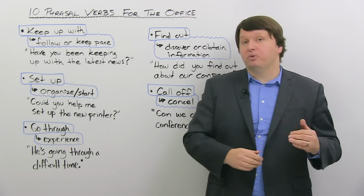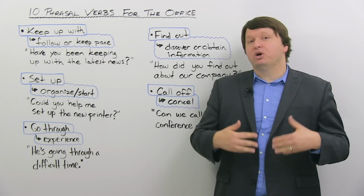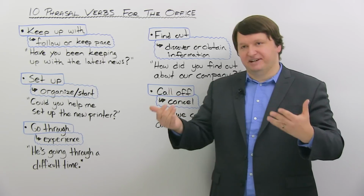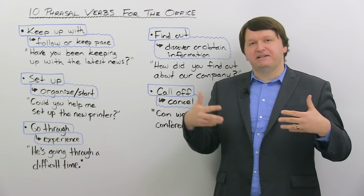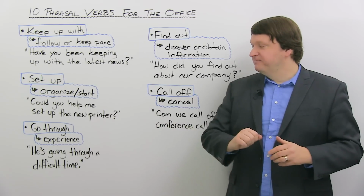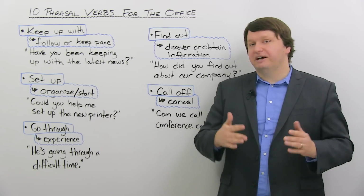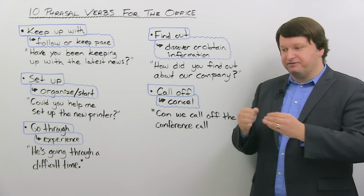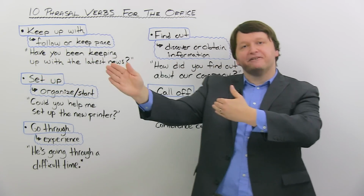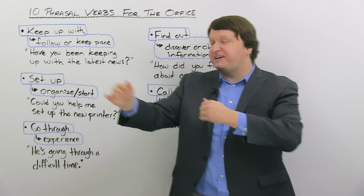Next, go through. So if you go through something, this simply means you experienced it, and usually it's something difficult that you had to survive. So he's going through a difficult time. Think of you're going through, like you're experiencing something that is difficult and challenging, okay?